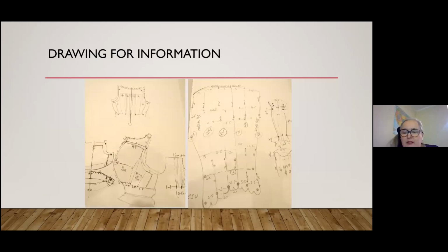Drawing for information, not drawing to scale, but drawing to quickly capture measurements. These are pieces of armor with all the measurements captured in minute detail in order to make up again in 3D.